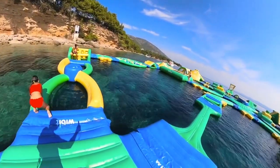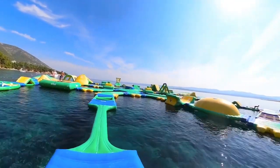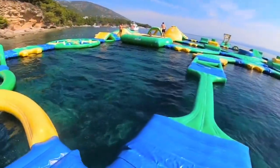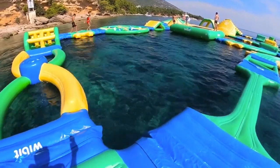Seeing this floating aqua park here. It's pretty much a floating, inflatable, obstacle course water park. Dude, it's completely awesome. So I'm gonna take a dive in and go catch up to the kids. Let's check it out.